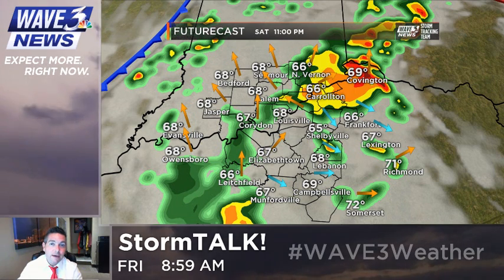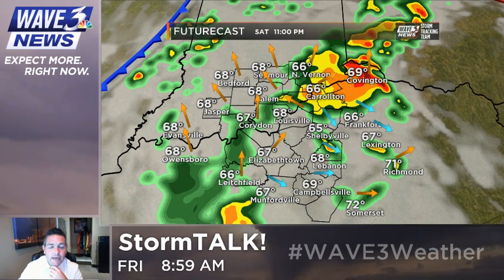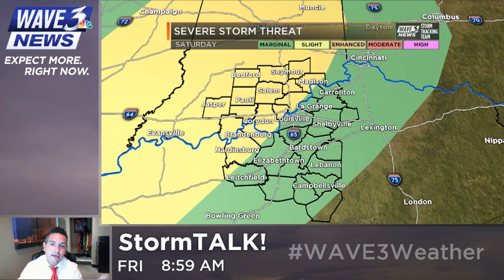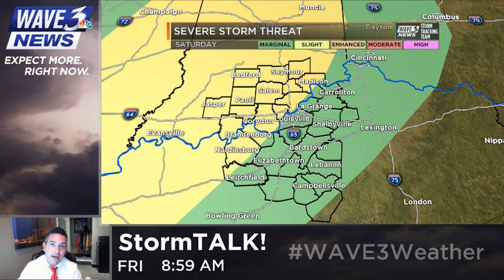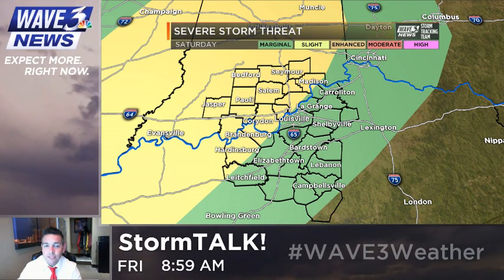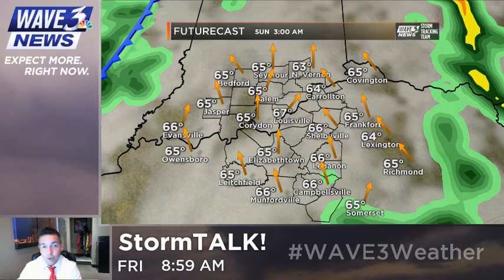This is sped up a bit compared to what we had the past couple of days based on the timing of the front now. So the slight risk as it stands now bumps up against Louisville, mainly to the west, but it will all depend on the timing of that band in the evening. There's a chance that slight risk could get moved more to the east as we get closer in time, so something to be aware of.